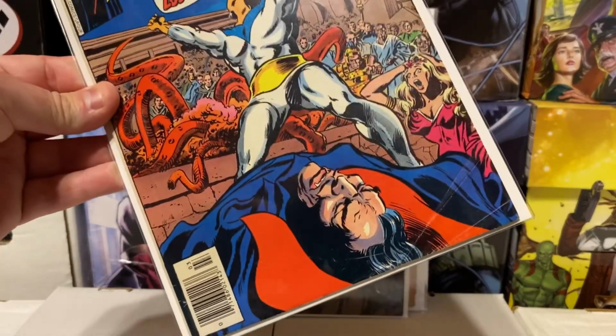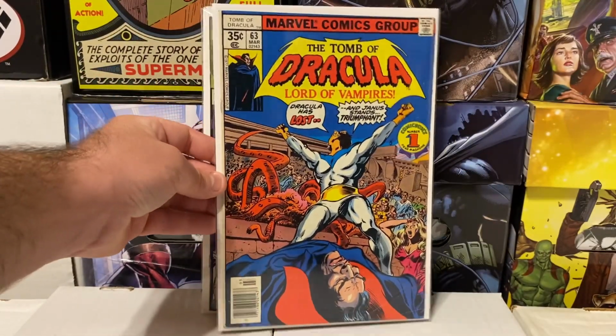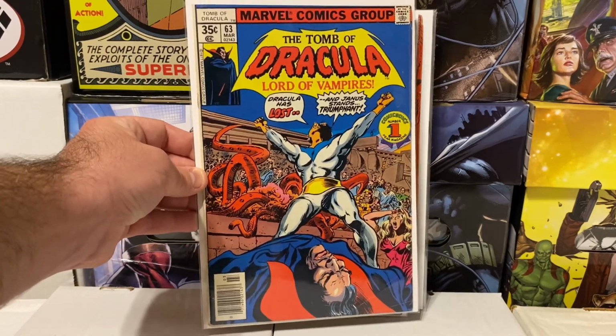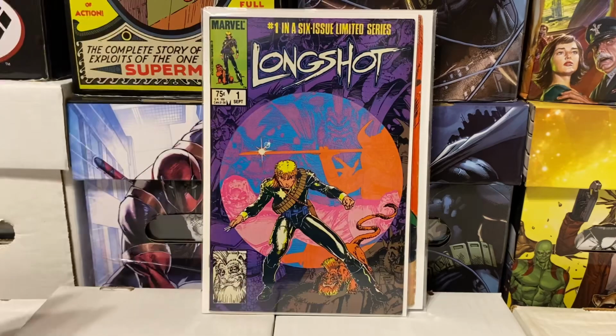It's got some dog ears at the bottom, but not too bad. Cool looking cover, crazy looking cover. Happy to pick that up for $3. All right, moving on, we have Longshot, issue number 1, the first appearance of Longshot.